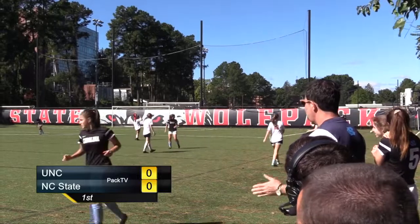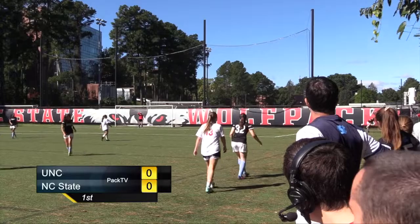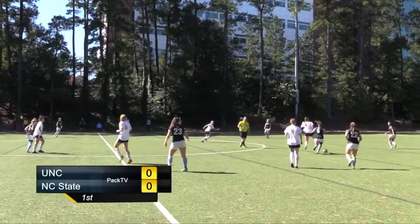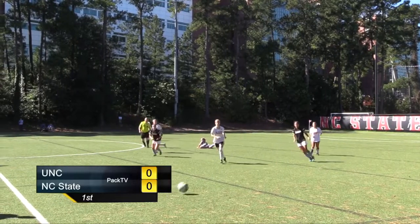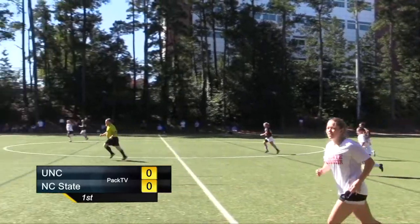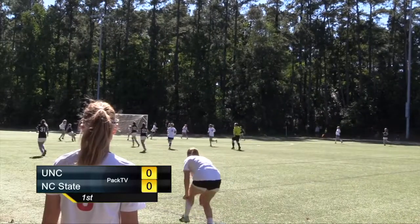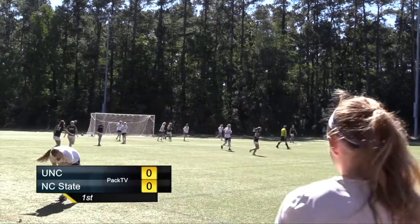Go, Black, 9 minutes. Let's go. 9 minutes left here in the first half. 0-0 our score here, women's soccer. Good work there. Sullivan now in the box, shot easily scooped up by Hager for the Pack.